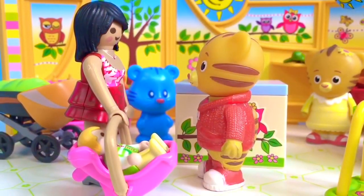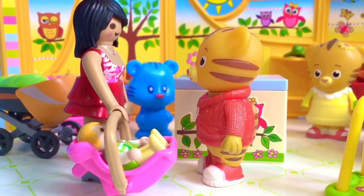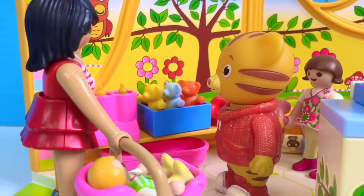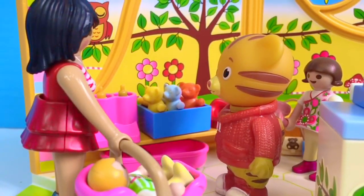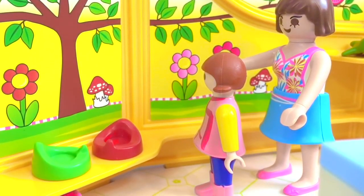Hello and welcome to our new baby store. Is there anything I can help you find today? Actually, yes. I would like a bottle for my baby. The bottles are right here in the pink container. Thank you. Mommy, I think we need a potty for home.